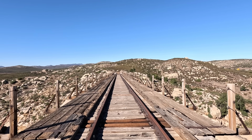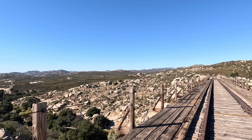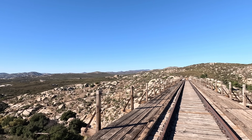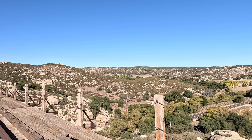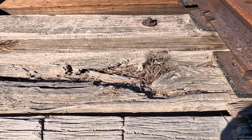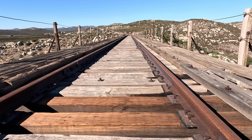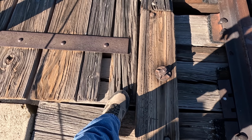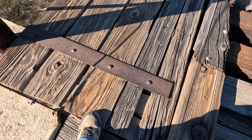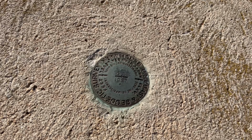Train passengers sure would have had some amazing views as they crossed this section of the railway. On a clear day like today, you can just see for miles in every direction. I was thinking about walking across the bridge, but after getting up here, I'm going to go ahead and pass on that. I'm sure it's safe, but this wood is crunching under my foot. Here's a survey marker. It looks like this was placed here in 1927.